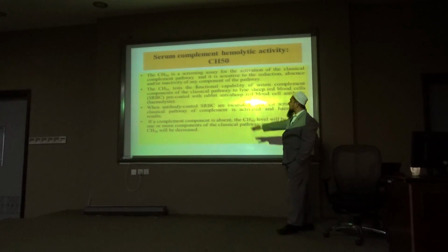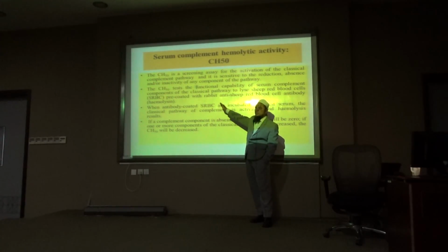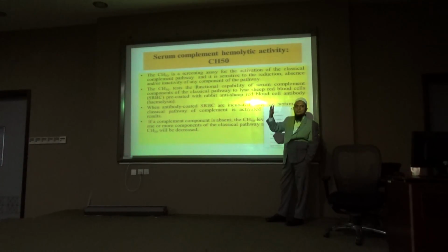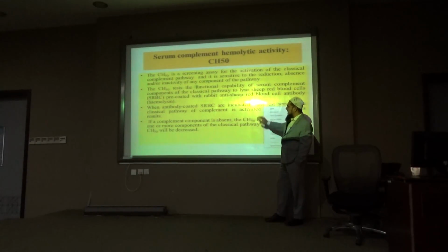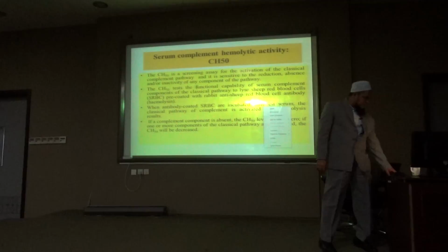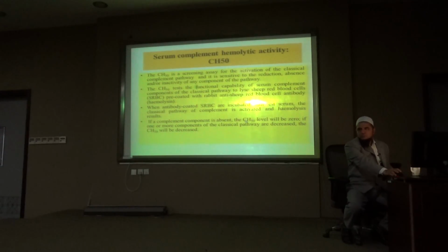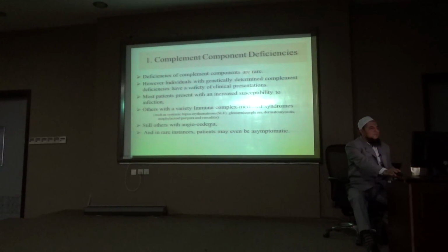Tamam? When this combination of SRBC, sheep red blood cells, pre-coated with the rabbit antibody, is incubated with the test serum, my serum or your serum, and if the pathway is activated, there will be hemolysis. If the complement system is weak or absent, the CH50 level will be 0. If one or more components of the classical pathway are decreased or deficient, then the CH50 will be decreased.